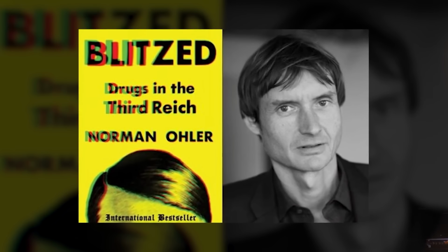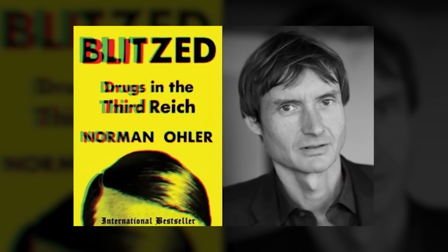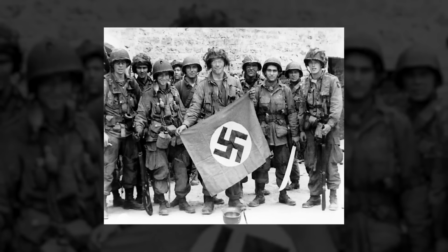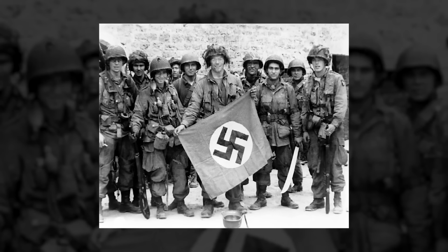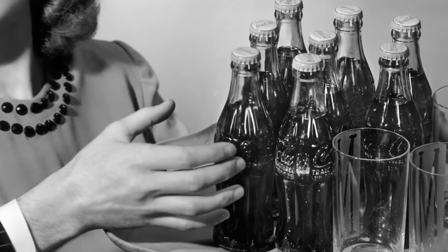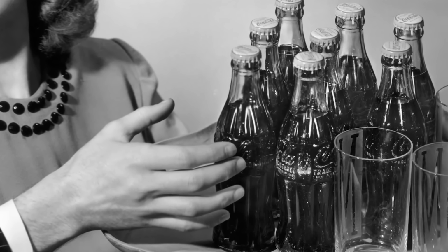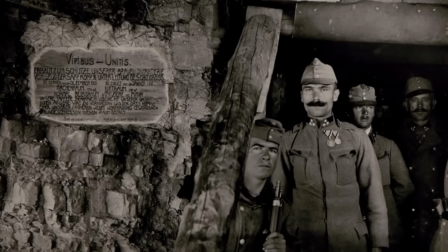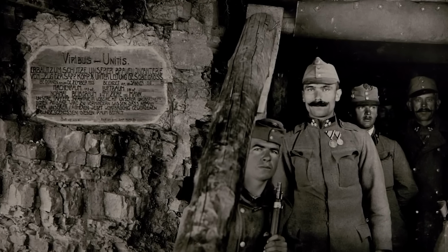According to Norman Ohler's book, Blitzed, Drugs in Nazi Germany, the entire nation was once dependent on speed at one point. It may be a matter of ridicule now, but Pervitin was never meant to be a military drug for the Nazis, but it was intended to compete with the American beverage popular in Germany called Coca-Cola. Timler employed Mathis and Son with the advertising campaign of their new casual drug.